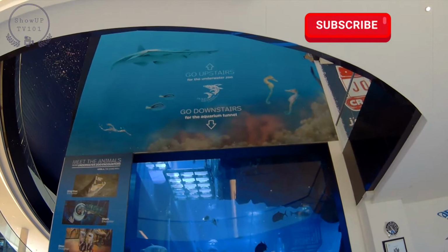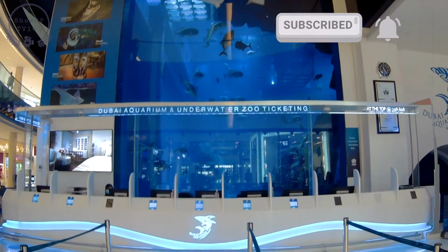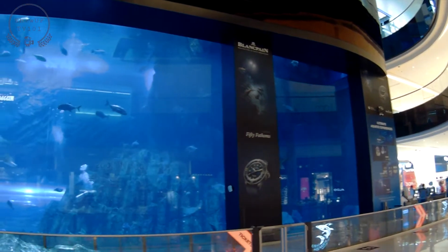An enormous diversity of marine species inhabit the open ocean. The 10 million litre Dubai Aquarium tank, located on the ground level of the Dubai Mall, is one of the largest suspended aquariums in the world.